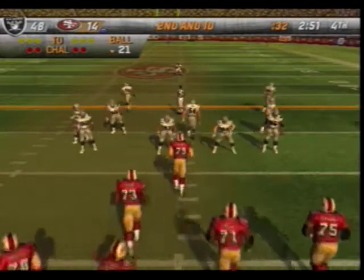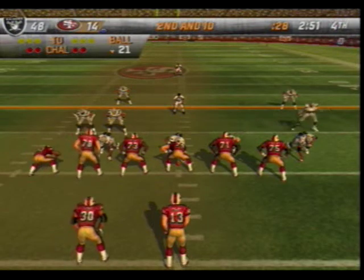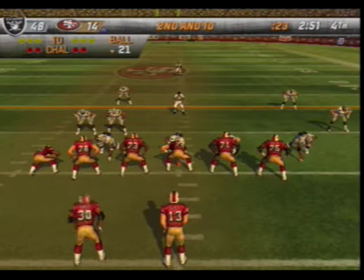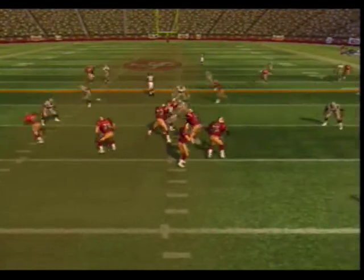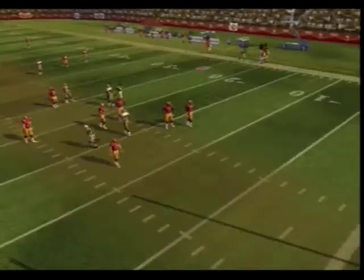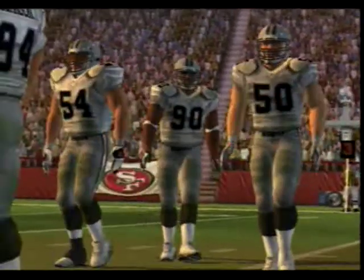Second and 10. Ball on the 21-yard line. Adams scans the defense from the gun. Drops back. Pressure. Throwing. This pass is incomplete. That was the one they were trying to get the ball to. The intended receiver on the play.